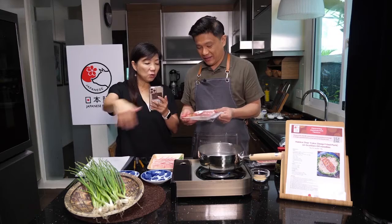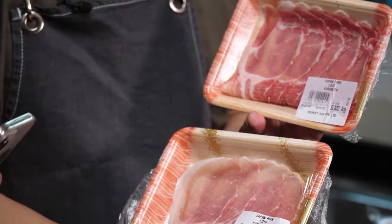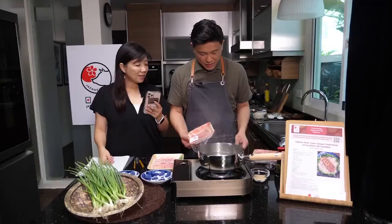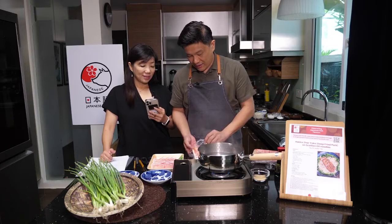I'm just telling you because this one, the packaging is very similar to the Kurubuta, so I need to make sure that I know which is which. Okay, we're going to start. Can we do the Kumamoto one first? I'm introducing the four different regions that the pork are coming from. So Canon Ike, I think I have to leave the label on.